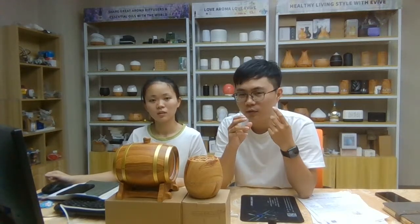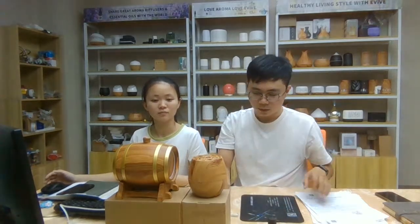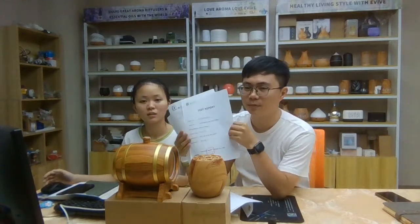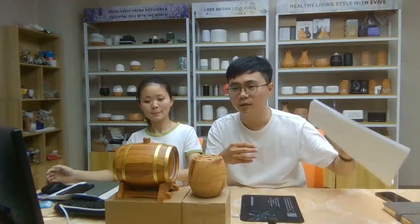Our products include the ceramic diffuser, metal diffuser, glass diffuser, wood grain diffuser, USB diffuser, waterless diffuser, eco-friendly aroma diffuser, made with eco-friendly material, and eco-fabric aroma diffuser. We also supply 100% natural essential oils, and we have the leading technology for 24 volt aroma diffusers and 5 volt USB diffusers. We also have certificates of CE, EMC, LVD, RoHS, RED, ERP, FCC, and so on. So we have the full set of certificates to help you sell the products in your market without any certificate problem.